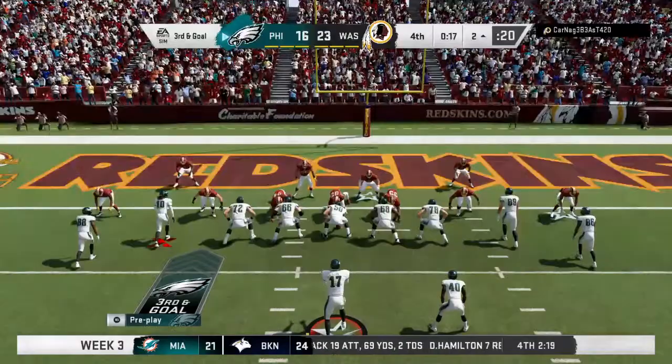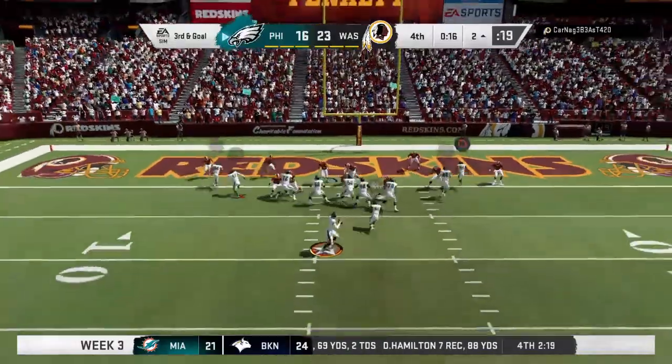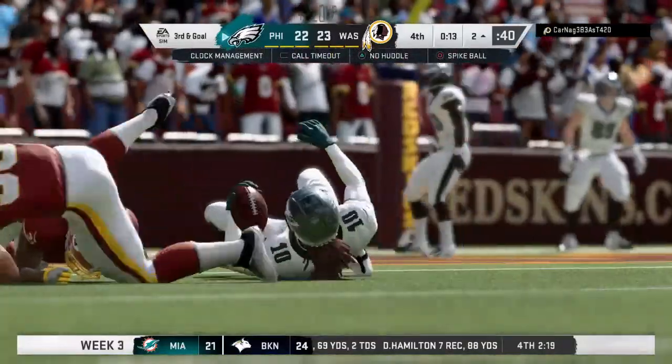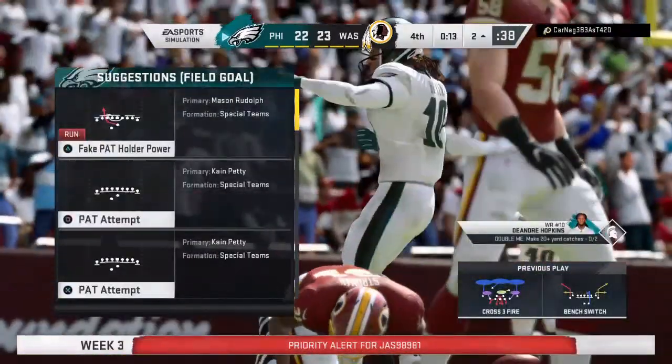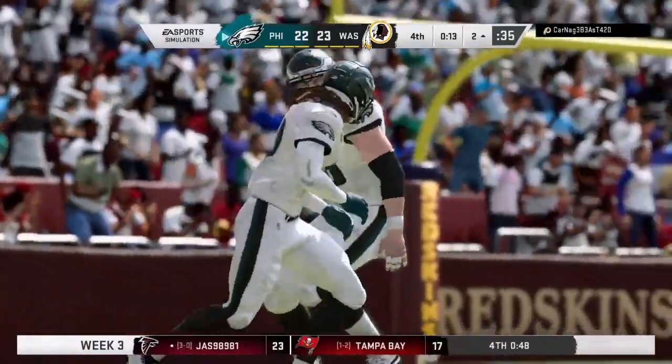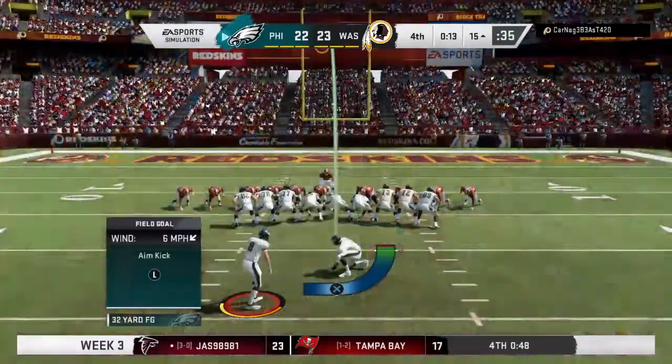3rd and goal. To throw is Allen. And his ball is caught. It's a touchdown. And now in the final seconds, they're a PAT away from likely getting this thing to overtime.